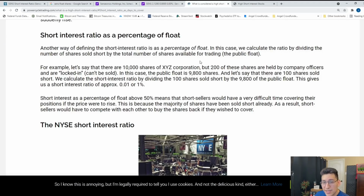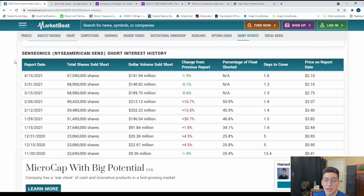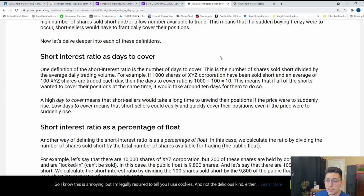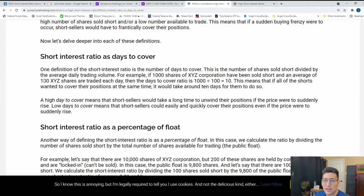Now we can combine this metric with another metric, which is the short interest ratio, days to cover. In the first page that I showed you, the days to cover is showing 1.6, but based on the math that I did earlier, it's actually a little bit closer to 1.8. The way this works again, guys, is if you have 1,000 shares and there's around 100 shares being traded on average, that means the days to cover ratio is 10, because 1,000 shares divided by 100 shares traded, or the volume is 100, gives you a ratio of 10.